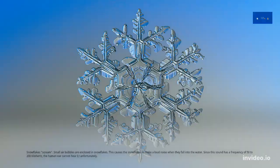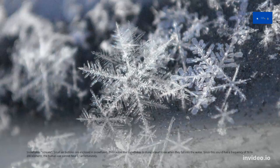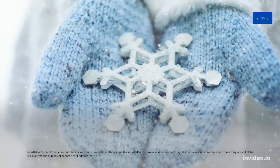Snowflakes scream. Small air bubbles are enclosed in snowflakes. This causes the snowflakes to make a loud noise when they fall into the water. Since this sound has a frequency of 50 to 200 kHz, the human ear cannot hear it, unfortunately.